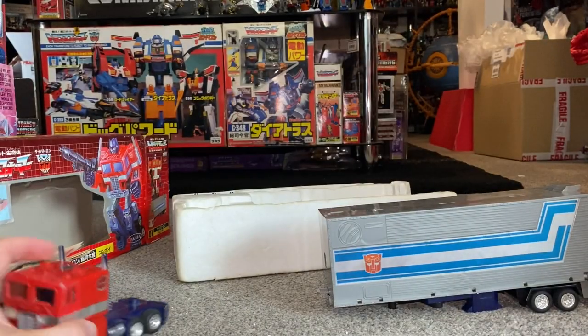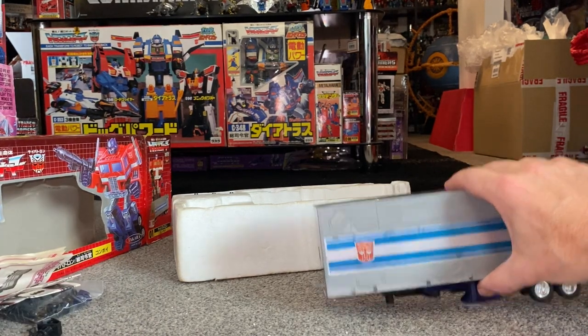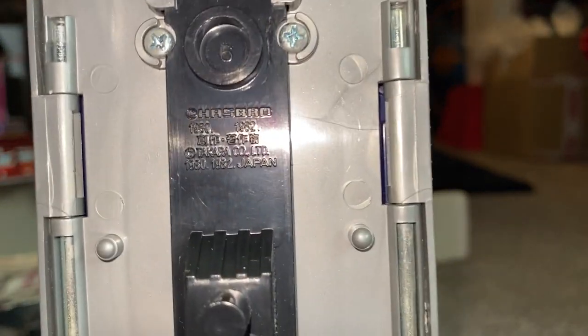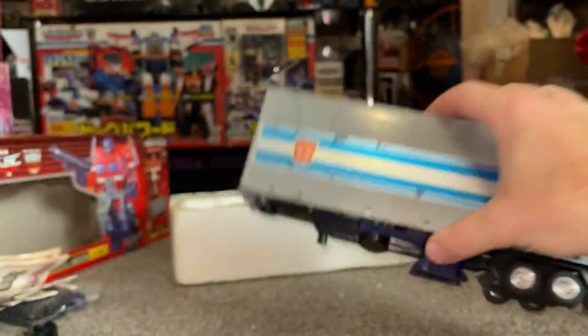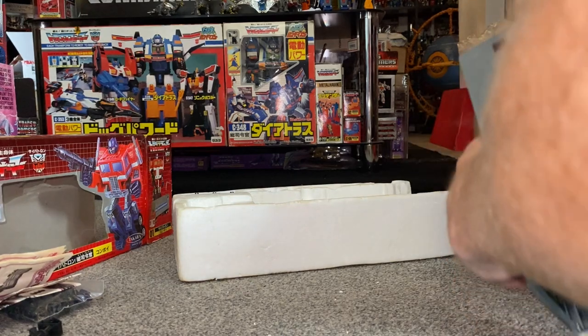And now this is crazy. This is what we want to see. This is the difference. So the trailer itself, if you're after a Takara one, is a number 6. And nothing's blocked out because this is, of course, made in Japan. Right, so I'm going to set this up. Then I'm going to lift the camera up. I'm going to pull this out.